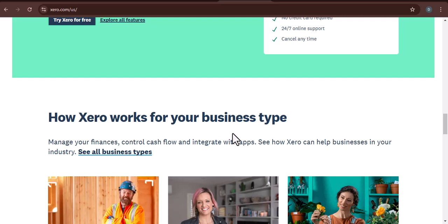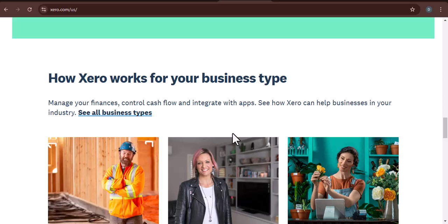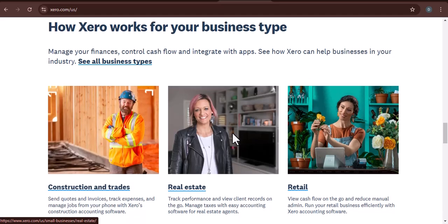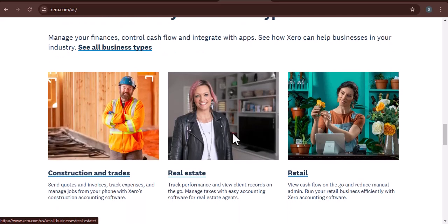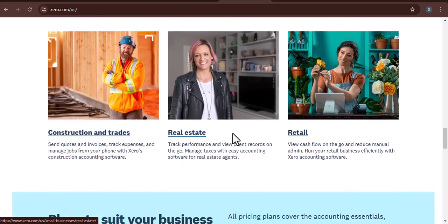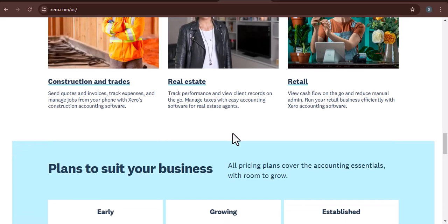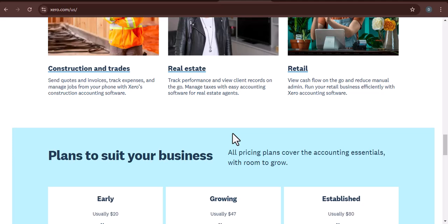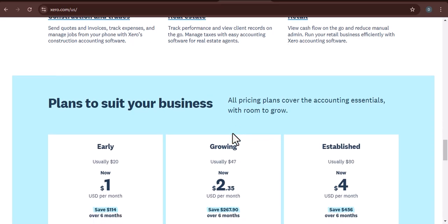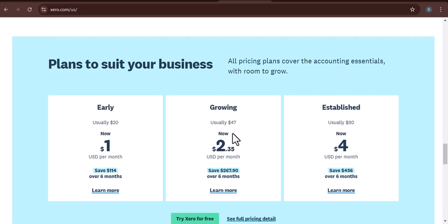Factor 2. Learning style and approach. Everyone learns differently. Some prefer visual aids, while others thrive on hands-on experience. Visual learners. Take advantage of Xero's extensive online resources, including video tutorials, webinars, and interactive guides. Hands-on learners. The best way to learn is by doing. Start with a simple trial balance, then gradually increase the complexity of your tasks. Structured learners. Follow a structured learning path. Xero offers guided tours and certification courses that can provide a clear roadmap.